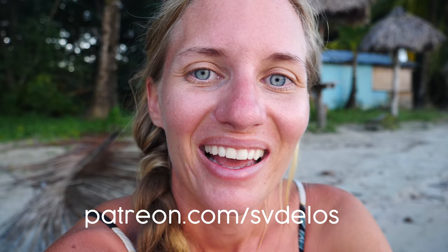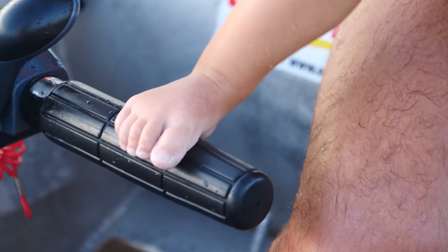Okay, bye bye. Good job, Sierra. Nugget's driving. Look at Nugget's driving with her foot. Can't drive with your foot. Maybe not. That's an advanced maneuver.